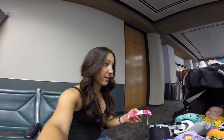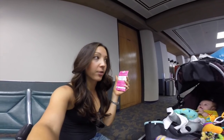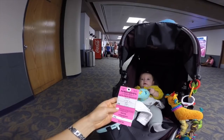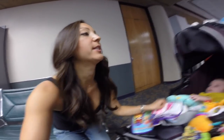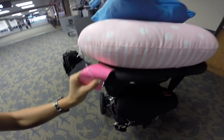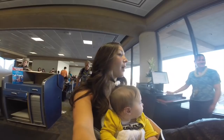So right now we're waiting to get on our flight, and I got the gate check baggage claim tag for the stroller, which is what you need, or else you might lose your stroller, and that's definitely not a good thing. But we have it, and we are going to attach it to the stroller handles right here. Let's see if I can. And we're all set to go. Thank you. Do you need help? We're all cool, thank you.